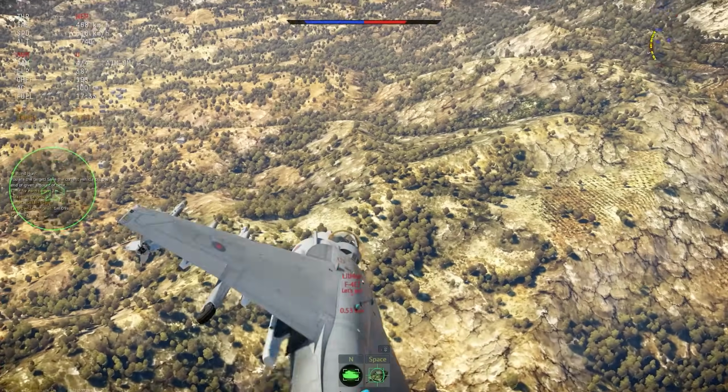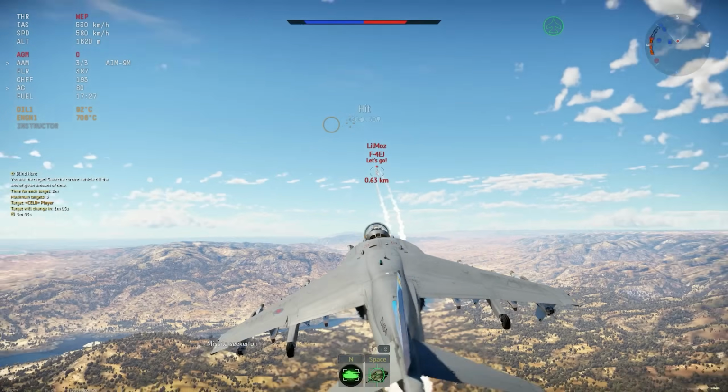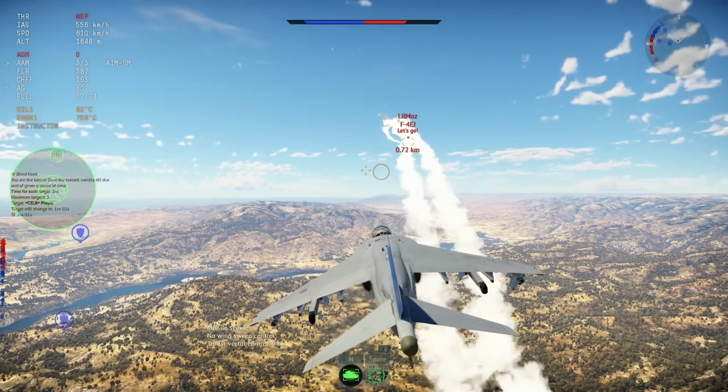So anyway, let me know in the comments, what do you think about other aircraft receiving better Mavericks? Should we get it or not?